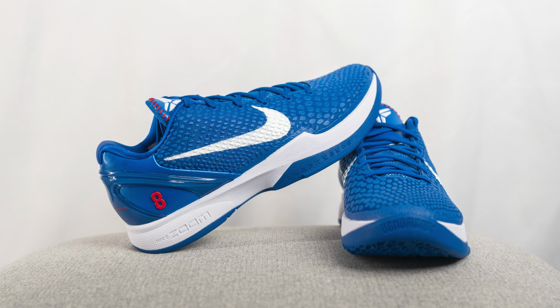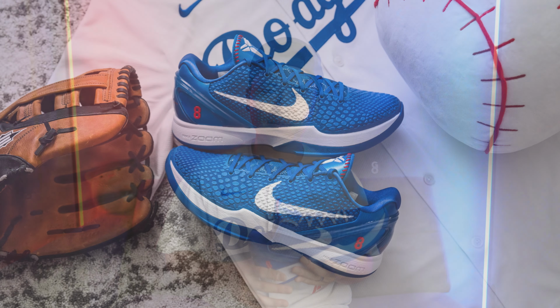Finally, in terms of the quality and the craftsmanship, nothing really needs to be said. This is your typical Kobe 6 Protro construction. It's just a bunch of synthetic materials on the upper with performance in mind. The build of the shoe though I thought was fine. There weren't any major flaws that I could see. The stitch job was good, it was free of glue stains, and the paint job was good as well. So all in all, there were no surprises. I wasn't impressed or disappointed with the quality. It's just your typical Kobe 6 Protro at the end of the day.